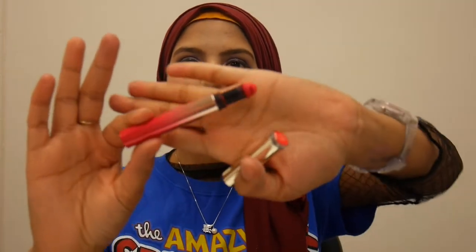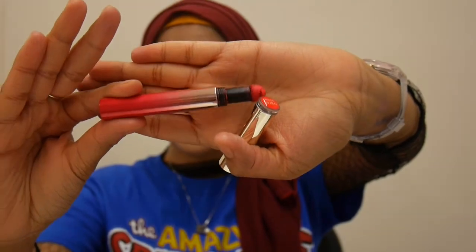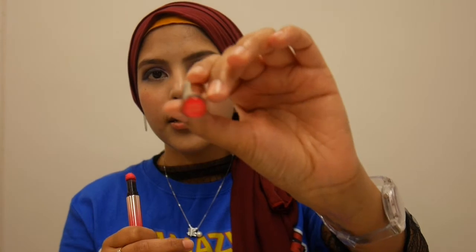I'm going to be using this. I actually have this in orange as well as pink. It came in 2 colours, so I got both. It's in the rose colour. It's got a sponge that you just dab across.